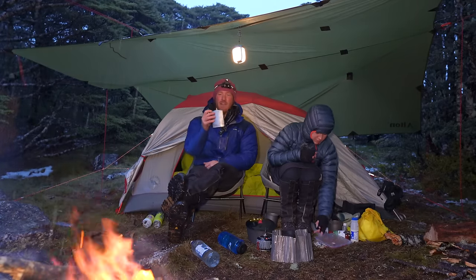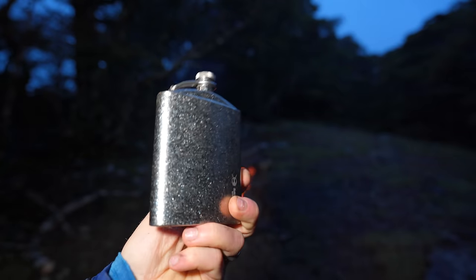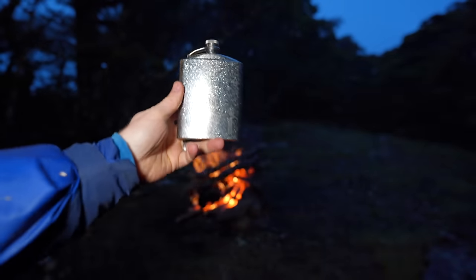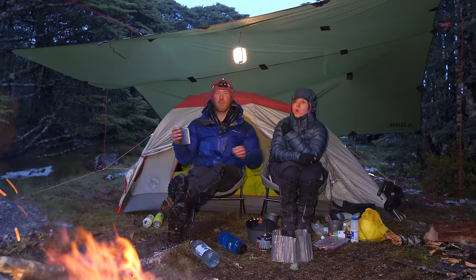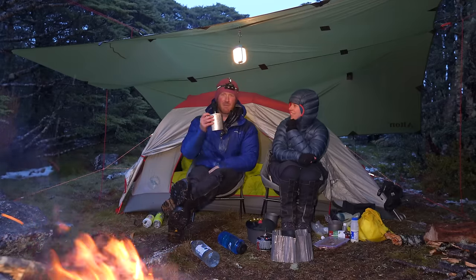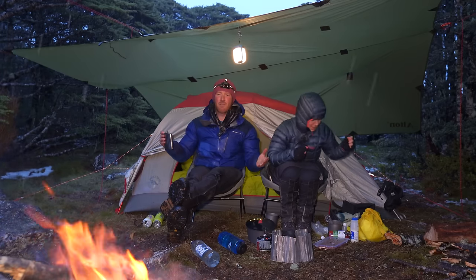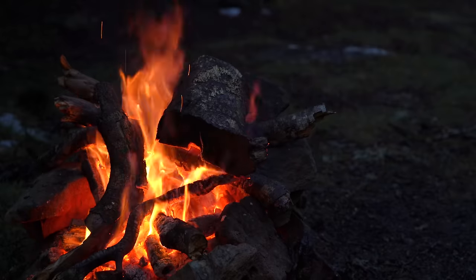But I've got my little flask here, the Silver Ant Titanium, nice and glittery. Oh look, it's snowing. Yeah it is. The snow has come. Temperature has plummeted. The water that has been falling from the sky is now falling as frozen water, known as snow. And I'm having a whiskey and it feels amazing. The fire is absolutely roaring. So much heat. And this is the perfect scenario.